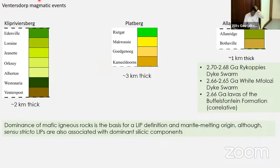So to talk about the Ventersdorp magmatic events, and also accepting the dates that have been published, the Klipriviersberg group has been classified as its own large igneous province. So instead of having the whole Ventersdorp Supergroup, now you have the Klipriviersberg large igneous province, which is about 2 kilometers thick. And also they've classified the Allen Ridge of the Platberg sequence as its own large igneous province. And in this study, I propose that the Bloodback group is also a large igneous province, looking at its thickness as well as the areal extent.